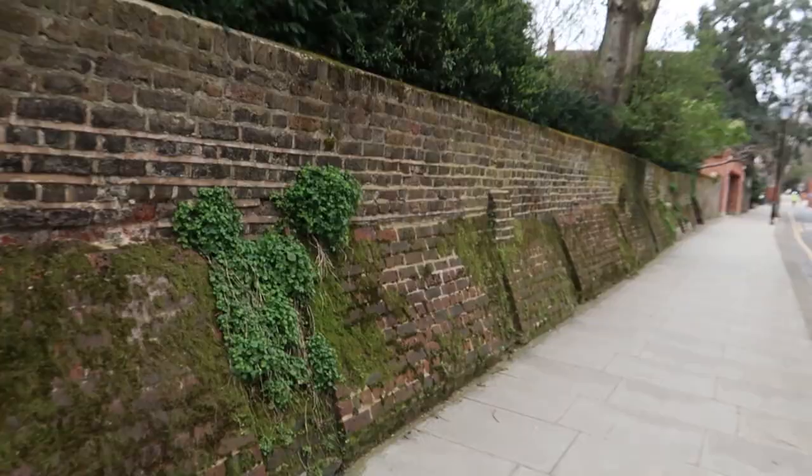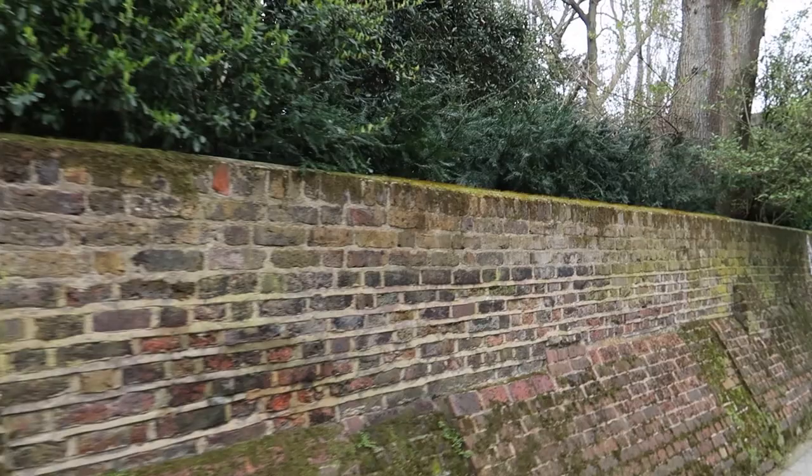Oh, I must say though, Robbie, you can get a pressure washer out. Need to clean that moss off. Come on, mate, sort it out.